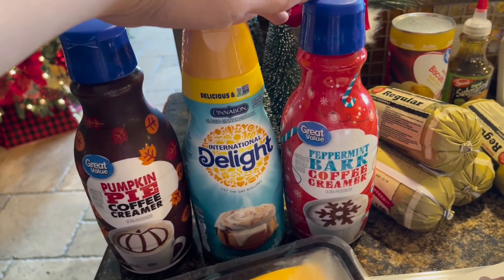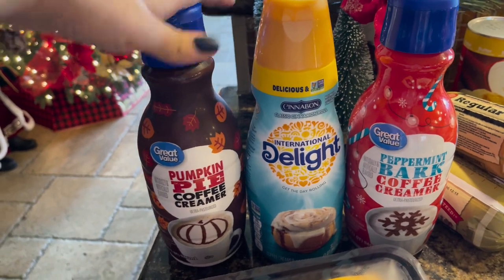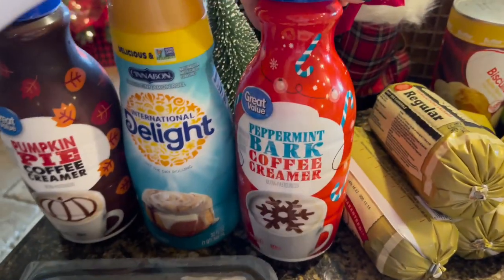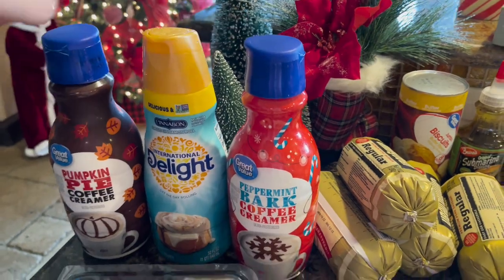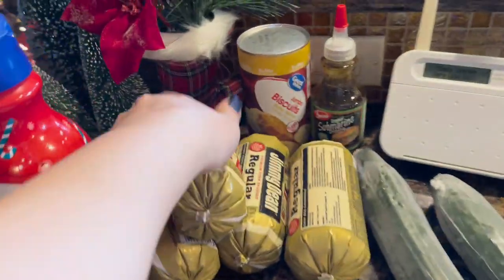Some of this, what is this, creamer. So I found him a pumpkin pie coffee creamer. I got this Cinnabon one. And I got the peppermint. And you know what Pamela told me yesterday? She said, if he likes the peppermint, you should get more now because you will be gone. I didn't know if he's gonna like it. I made my coffee today with this peppermint and it's amazing. So we're gonna go get more.